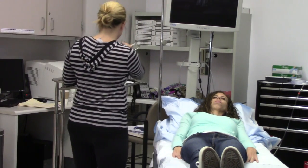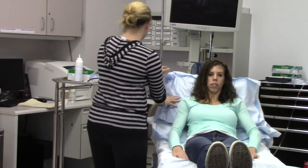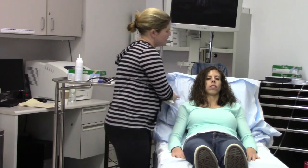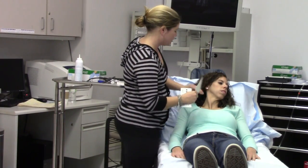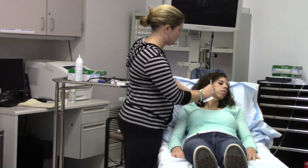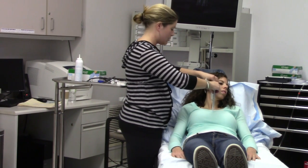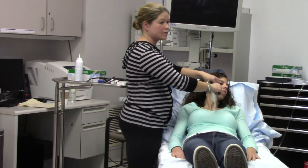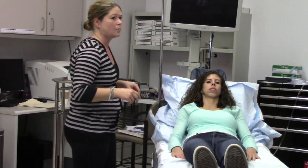And I'm going to sit you up 30 degrees, roughly. What I'm going to do is look for jugular vein distension and measure your pressure. I want you to turn your head slightly to the left. And I'm going to find your jugular vein. And I found it. And now I'm going to take an index card and go from your sternum, measure in centimeters. And it is less than 3 centimeters, which is what I want. And I don't see any jugular vein distension.